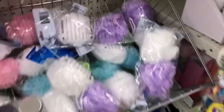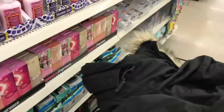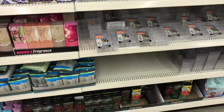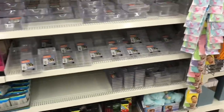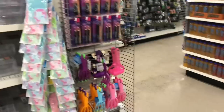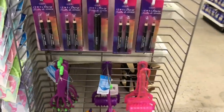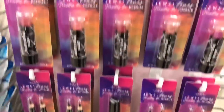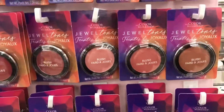I keep looking for the 4-packs, but I haven't seen them in months, so that was, I think, a lucky find at one point. These acrylic container organizers are really great for your craft room. If you need ideas, I have shared with you how I organize my craft room. Oh, look at this. Jewel tones, but the color workshop as well. So these are a newer display to me.